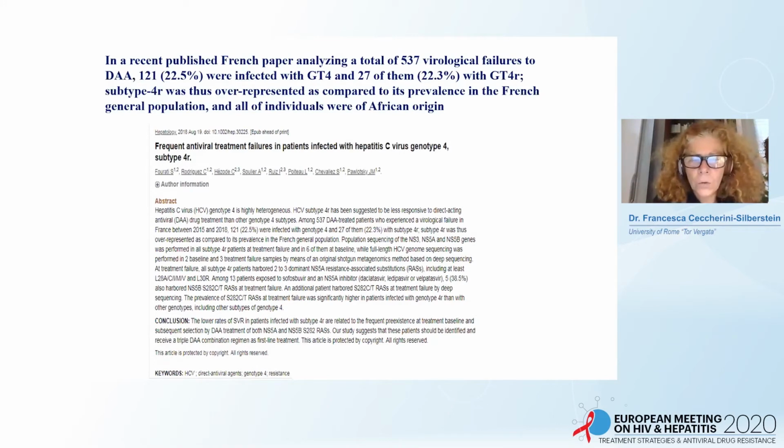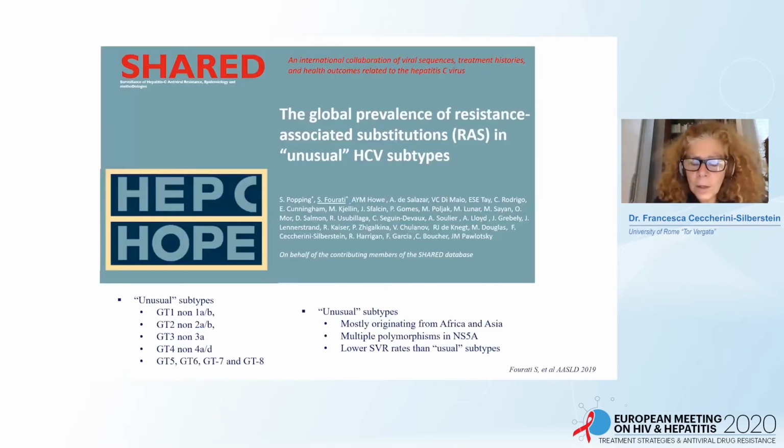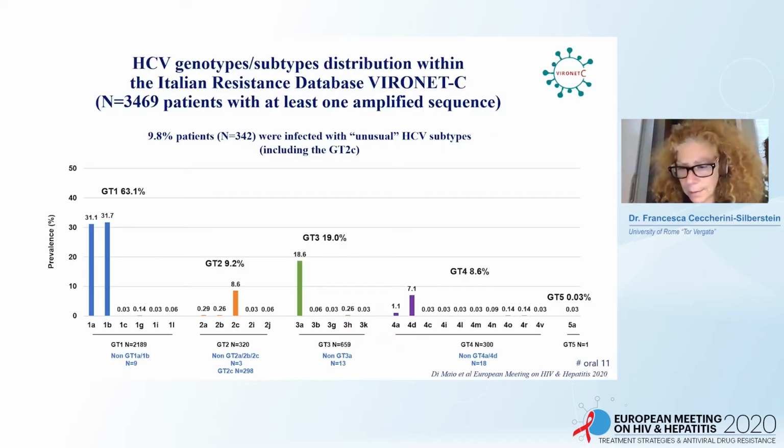So the first paper was from the group of Jean-Michel about subtype 4R, where a higher prevalence of this subtype was observed in individuals of African origin, with a particular overexpression in the failures. And similarly, we know from London that there was a suboptimal SVR rate in African patients with atypical genotype 1 subtypes. The issue of these unusual subtypes has also been analyzed in our common shared surveillance of hepatitis C antiviral resistance epidemiology and methodology database, which was presented at EASL last year.